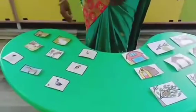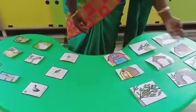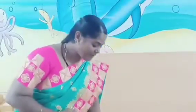Today's new topic is animals and their homes. Here we have some animals. Here we have their homes. First, let's know the name of the animals one by one.